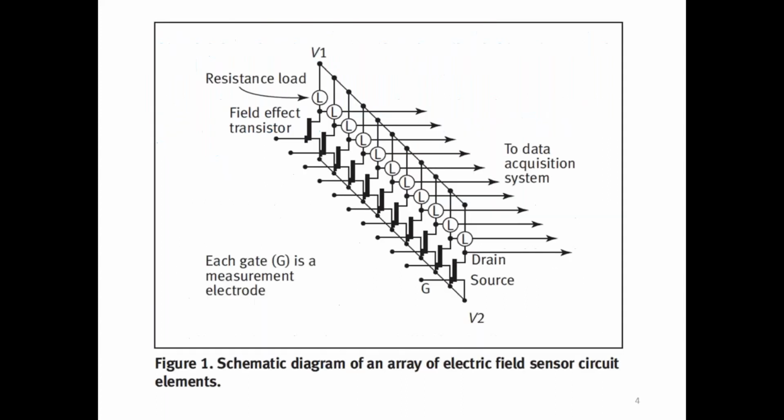So I'm going to cover some of these areas. I want to start off first showing you some of the basics of what you need for electric field imaging, how it's working. This is an array circuit. There's a component here. This is a field effect transistor called a FET, and the FET has a gate, a source, and a drain. In this particular diagram, there's a whole array of them because I'm going to use arrays later on. I'm going to show some of the results from that.